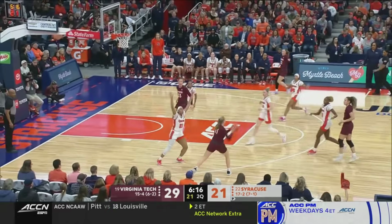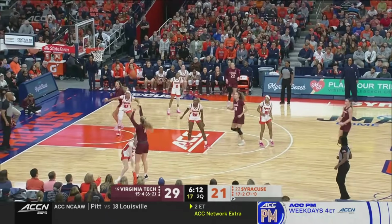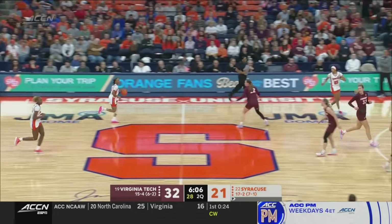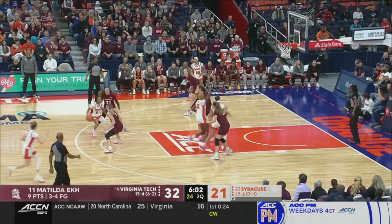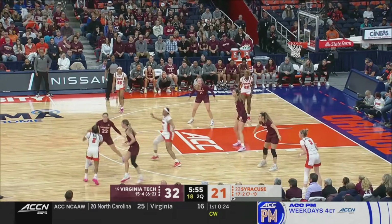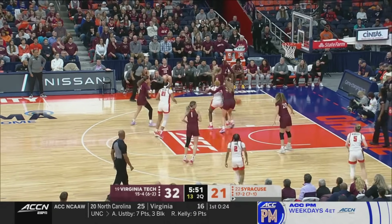The question is, how long do you leave Amoore on the bench? Do you try to ride out this second quarter or not? Oh, they can't miss right now, Helen. They can't miss. Ekh has brought such a different dynamic to this team, although it's a very good three-point shooting team. She's so confident, and they look for her, and she's got a quick trigger. Matilda Ekh, 9 points now, 3 for 4 from beyond the arc.